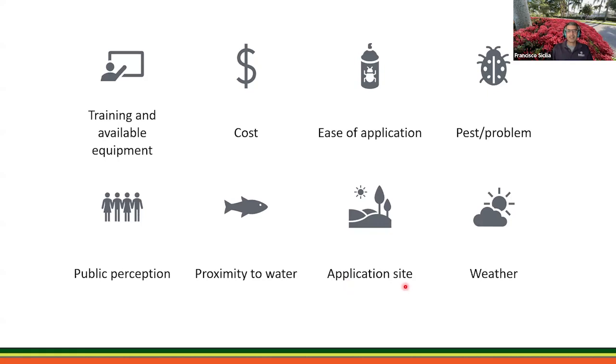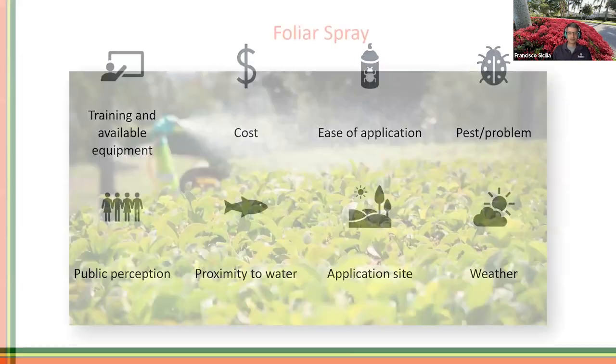The application site: what type of site is it? Are we dealing with a restaurant landscape bed, or a warehouse setting in the middle of a field? Weather plays a huge role in the method of application as well. There are methods where you really have to have dry weather to do a foliar spray, for example. Compared to a tree injection, you can do it in pretty much any type of weather because you are not exposed to the elements at the time of the application.